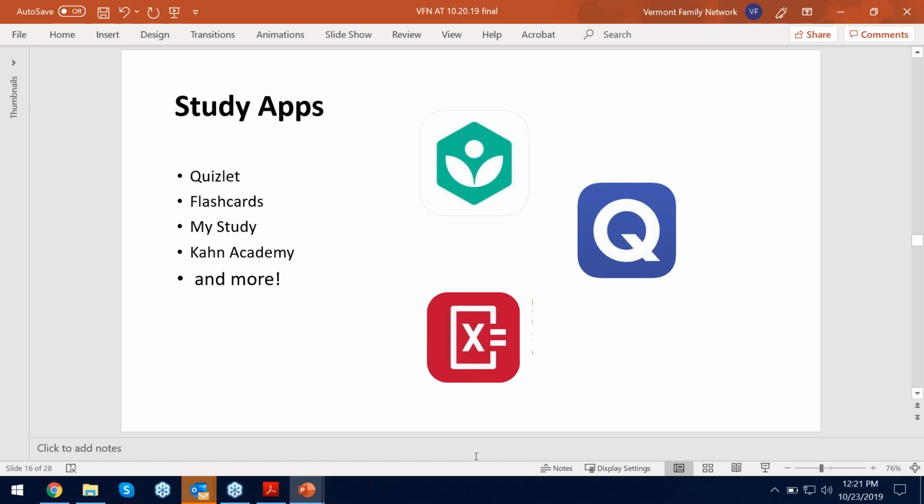Next is flashcards. This is an app that allows you to create your own set of flashcards. You just add a term and a definition. You can even add an image, and once your flashcard set is complete, you can study, and also you can share it with friends. My Study is another one. It's similar to a paper planner, except it's better. You can rotate schedules, assignments. You can keep track of your exams, and it can be put on any smart device or tablet.